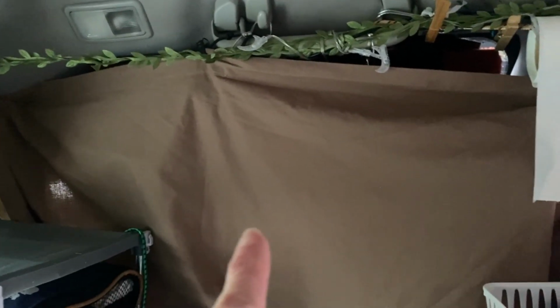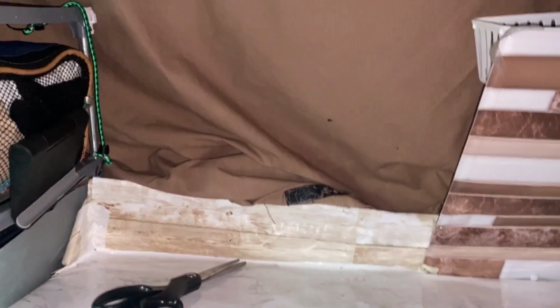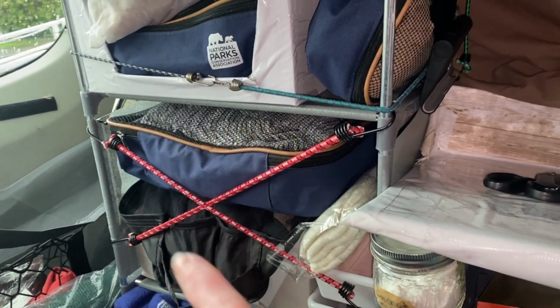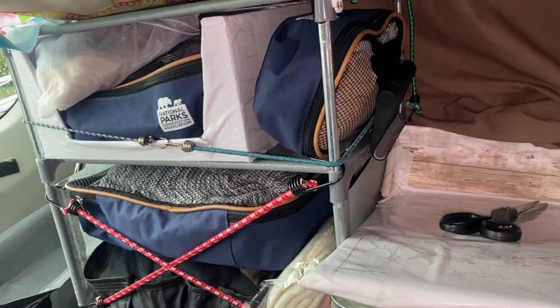You should check out my video on how I made these cabinets. I used to have cardboard cabinets up in the window, but those started falling apart and I decided I wanted my windows back, so I got rid of those and I replaced them with these. Actually, that's not correct. I had another cardboard cabinet here holding my clothes that I wasn't really happy with still, so I changed to this system here. It's a little better.